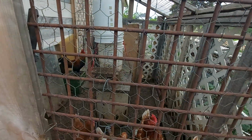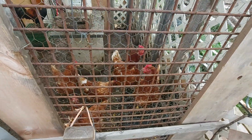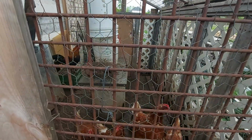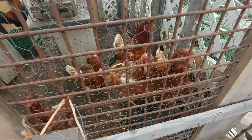Oh, and there's Mr. Rooster. I tried to give them some food because I saw that there's all these barrels of seed and stuff, but they didn't touch it. I hope they'll get fed soon. Mr. Rooster's over there. Oh, hey guys.